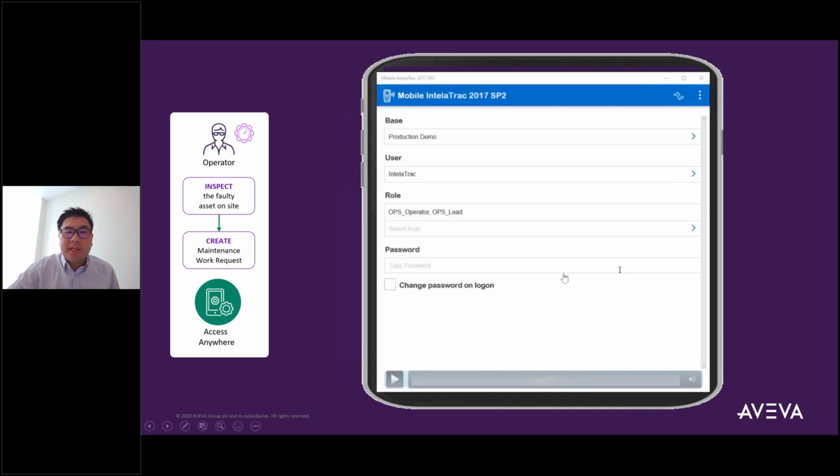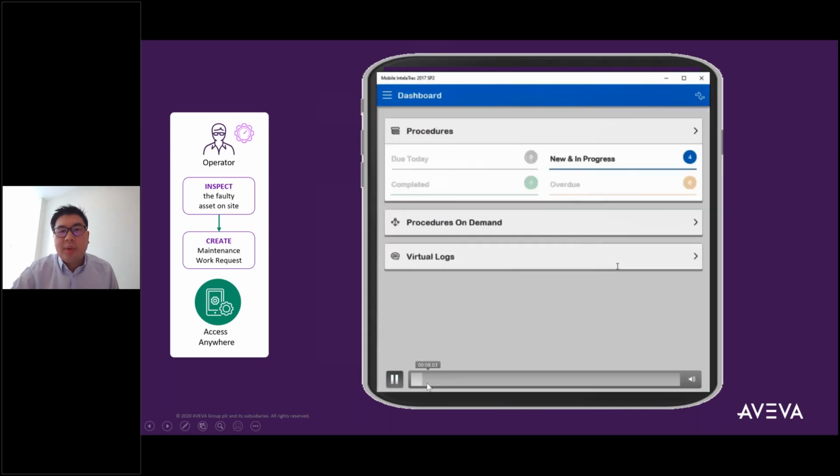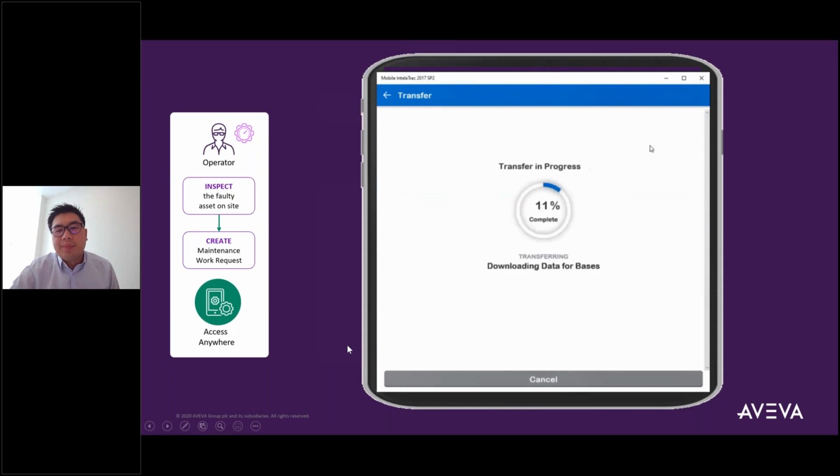Okay, so on this slide as well, I would like to show you how you use mobile IntelliTrack, our mobile workforce, our mobile operator rounds, to do maintenance, right? So this is the tablet. This tablet is running on Android base, but Android or iOS, we are able to do it as well. The operator just needs to log in, key in their password, and then straight away they can have a dashboard of their procedures and also of their data.